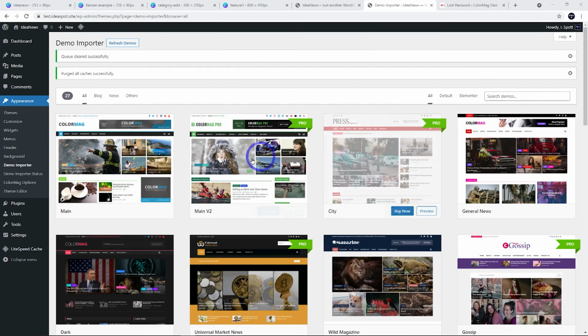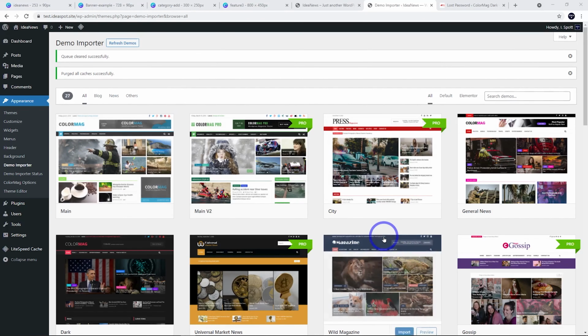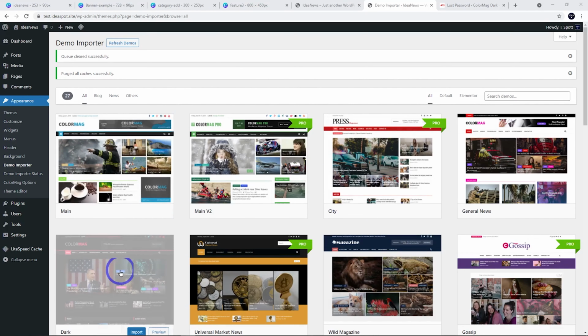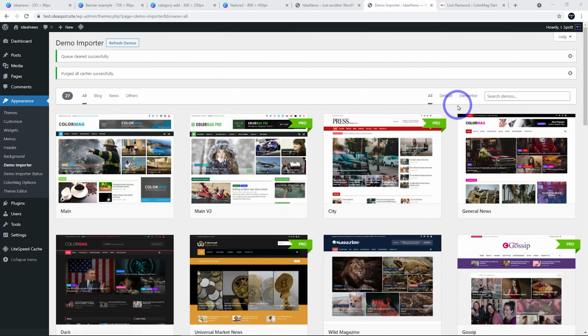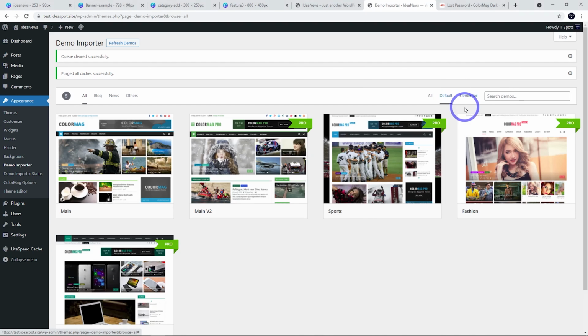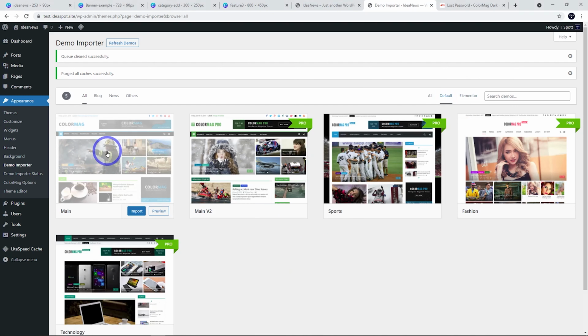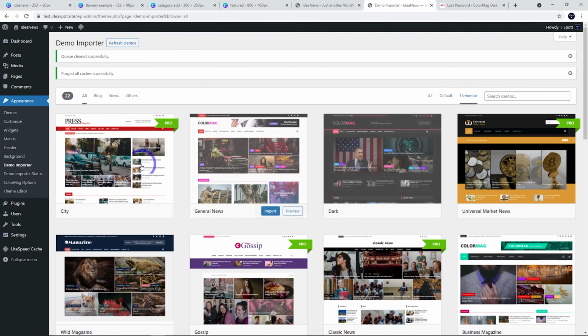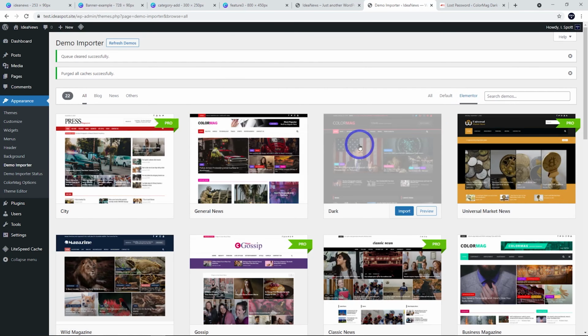All right, now here we'll see all the demo sites that we can use to start our website. So you'll see some of them are pro and then a few of them are free. So there's some quite good free ones. You can choose from Elementor designs and the default WordPress editor design. So the default one, there's not many choices here. There's just one free news site that works with the default editor, but Elementor actually has some quite nice ones. I think this theme is more focused towards Elementor.